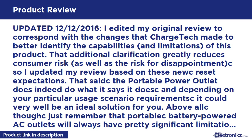Updated the 12th of December 2016. I edited my original review to correspond with the changes that ChargeTech made to better identify the capabilities and limitations of this product. That additional clarification greatly reduces consumer risk, as well as the risk for disappointment. So I updated my review based on these new reset expectations.